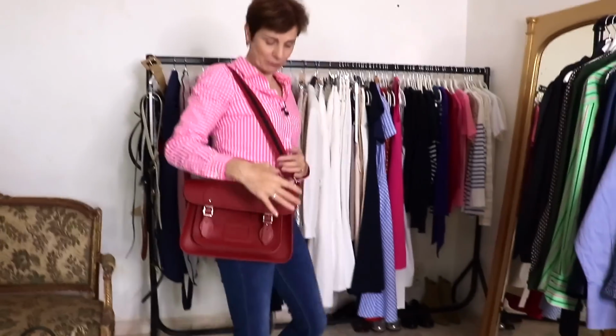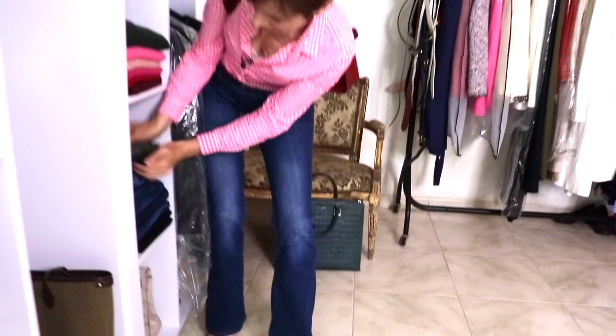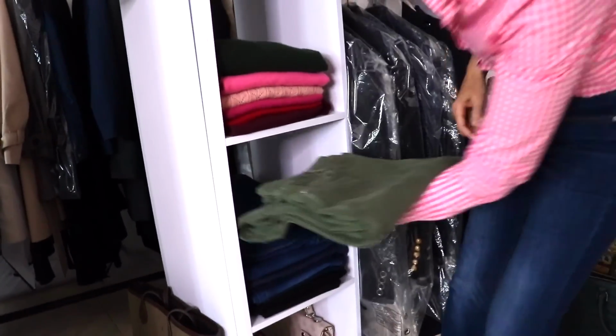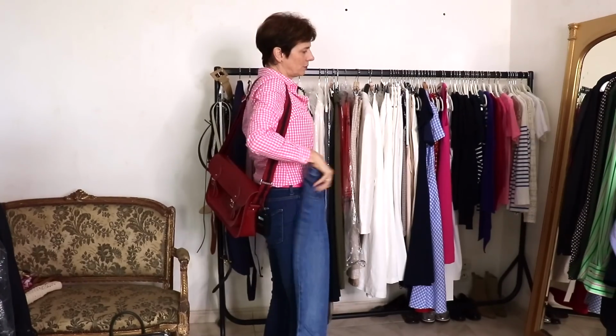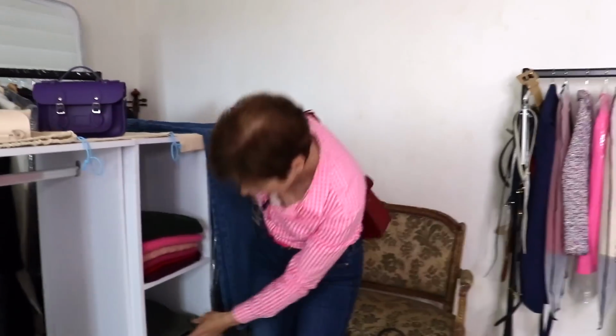I love it. So I'm thinking jeans. Let's have a look. I could have those jeans. They're kind of light blue. I want some darker ones. Let's have a look.